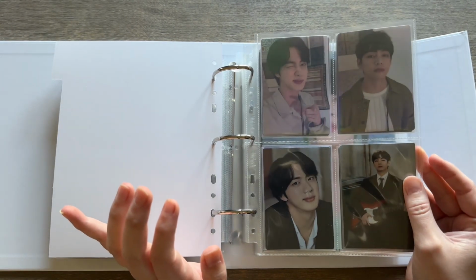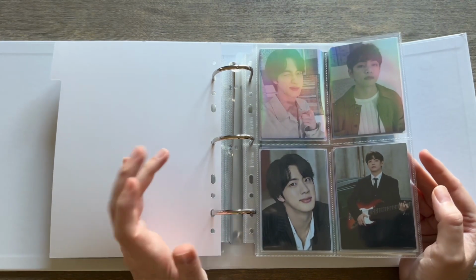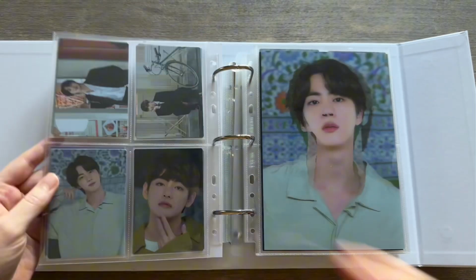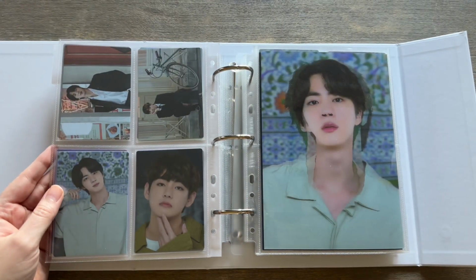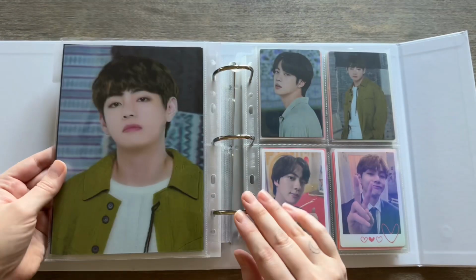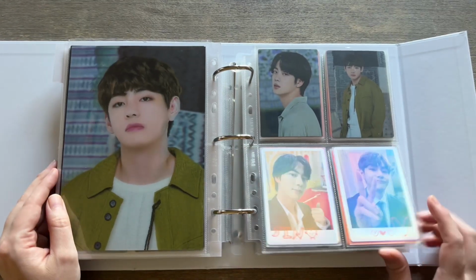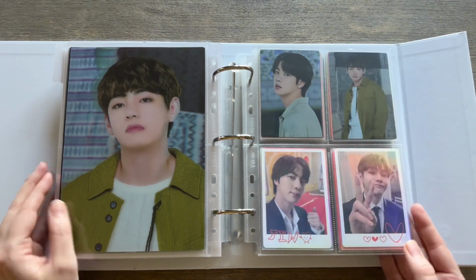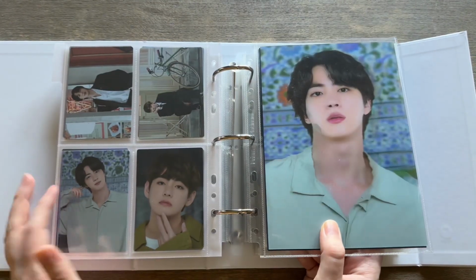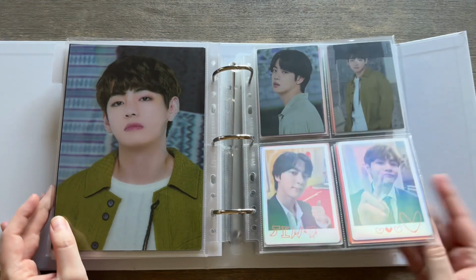So we have PTD, which is, crazy as it is, the most recent tour set, right? We have PTD, we have the 3D photo, and on the back we have Tay's. We have more PTD. I believe one of these was On Stage Soul, one of these, I think, On Stage Soul and just On Stage.